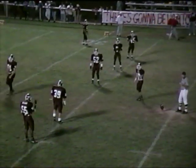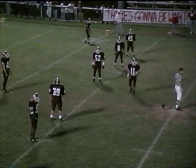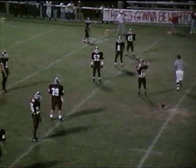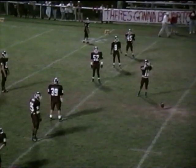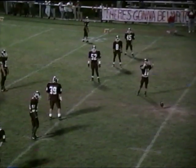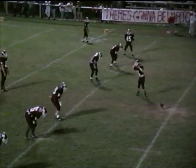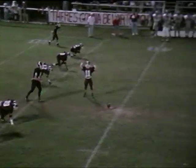The kicker is going to be number 81. That'll be Richie Creech. Back to receive for Corbin, on the right side will be Scott Hart. Right in the middle, Matt Gibson. And flanking him to his left is number 11, Chris Hammock. And we're ready to go.